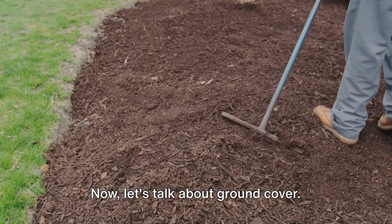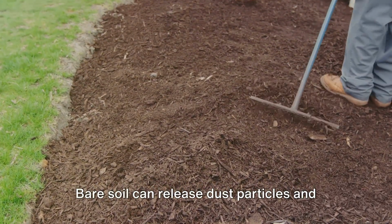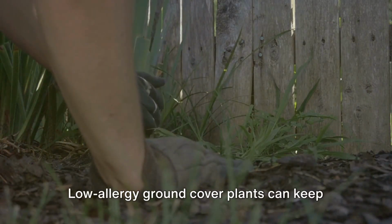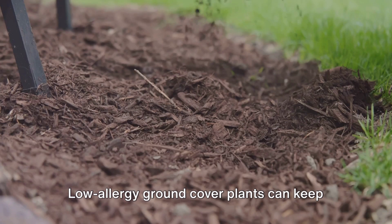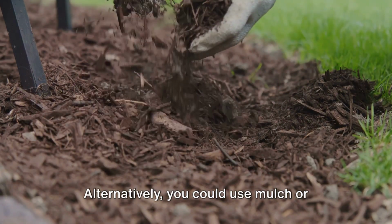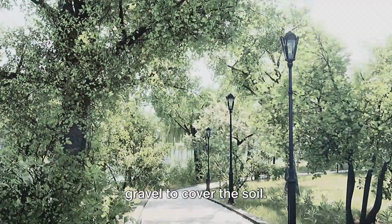Now let's talk about ground cover. Bare soil can release dust particles and other allergens into the air, so it's a good idea to cover it. Low-allergy ground cover plants can keep the soil in place and reduce the amount of dust in the air. Alternatively, you could use mulch or gravel to cover the soil.